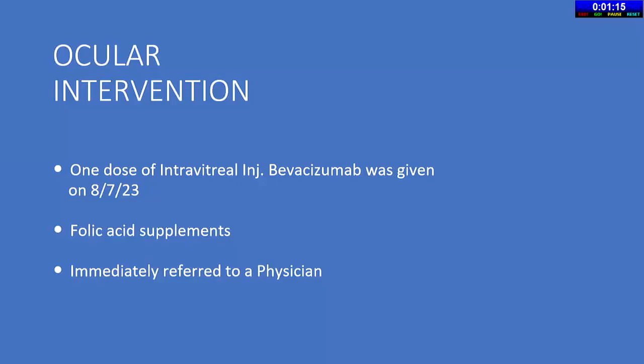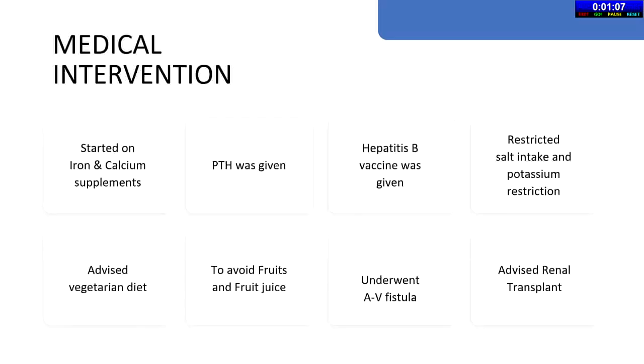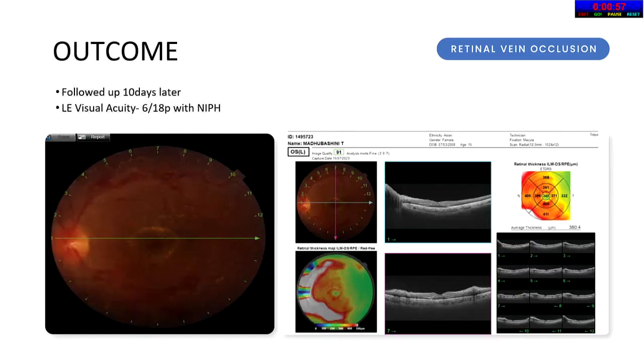Ocular intervention done was 1 dose of intravitreal bevacizumab injection along with folic acid supplements, and she was immediately referred to a physician. The physician started iron and calcium supplements, a hepatitis B injection was given, and diet restrictions were advised. The patient underwent AV fistula and was advised renal transplantation.